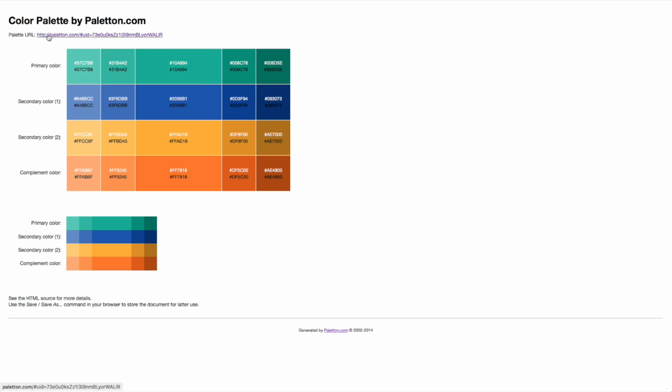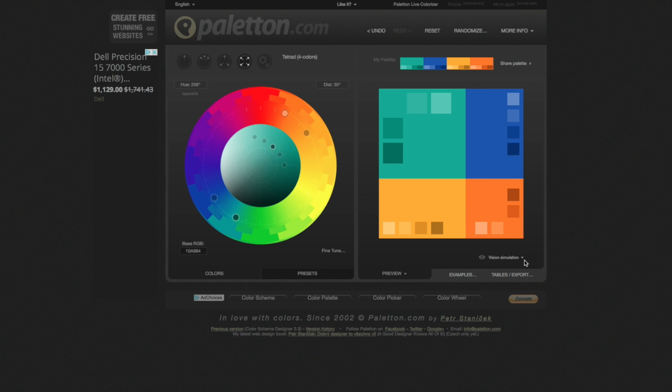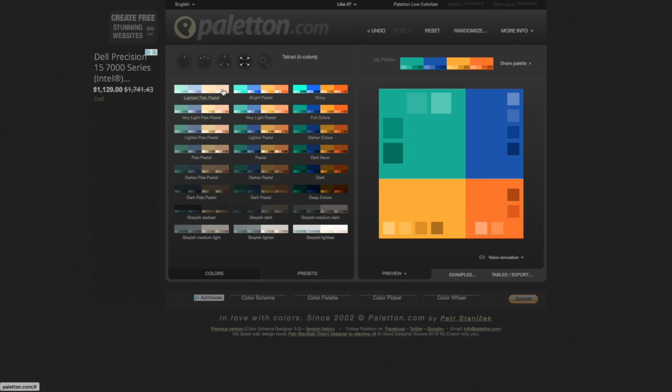You can also save this link right here, and it'll take you right back to that color palette that you just created. Another thing that I like about using Paletton is that if we close this here, and if, say, we want to make one page that's like a really light page or a really dark page, but we still want to use similar colors to what we created in our color palette. Well, if you click over here to this Presets button, now we've got a bunch of different variations on that same color palette.